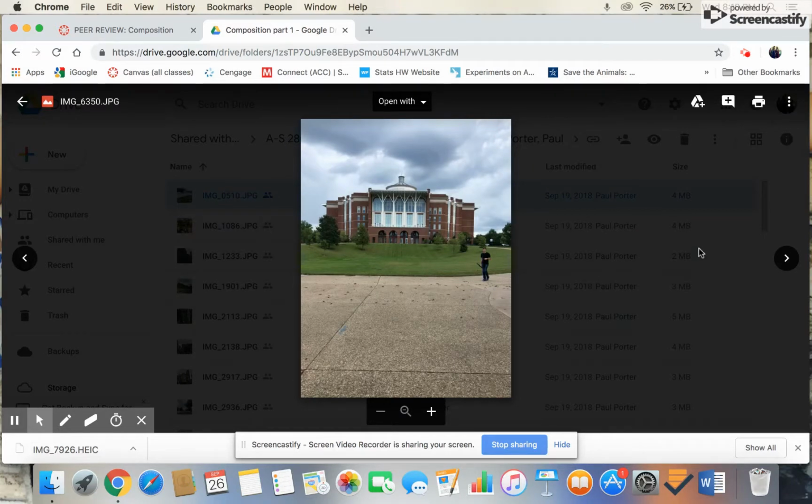But overall, I think this student completely understood the assignment. He took pictures of great things. Some of the pictures could have improved because of the lighting, because it's really dark, but most of the pictures had great coloring, great contrast. The lighting was very good. It showed what their subject was.